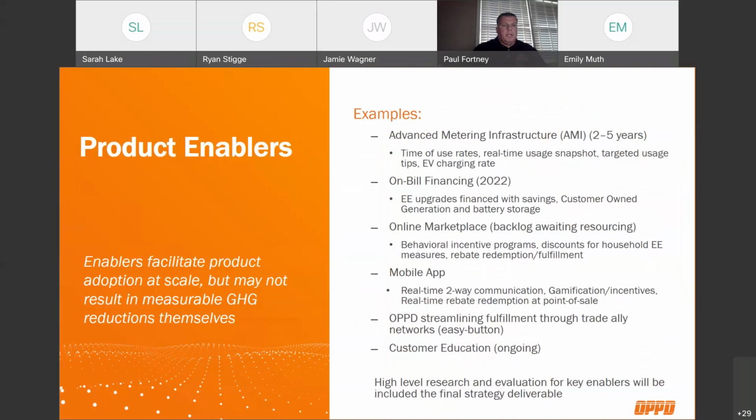Next, I want to talk a little bit about product enablers. And earlier in one of the polls, we were asking you about how OPPD can help, what kind of products, what kind of services. I saw mentions of smart meter technology. I saw several comments about on-bill financing. And this is really where that fits in. Product enablers are not products per se, but they're capabilities or system functions that help increase adoption of products, or in some cases enable us to offer a product at all.